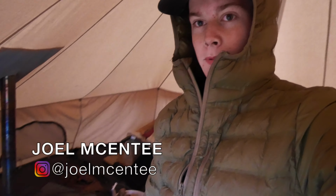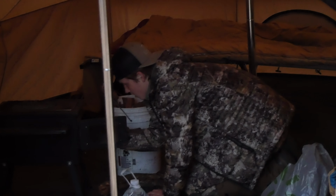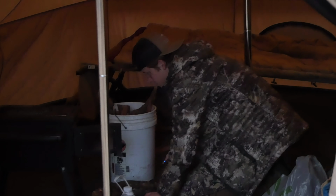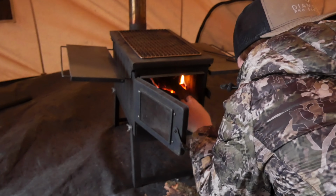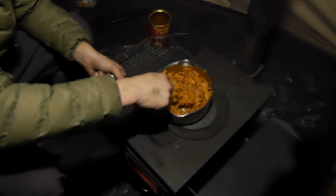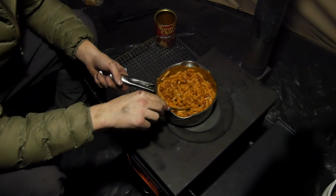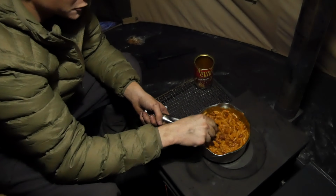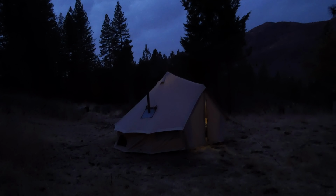All right, we got camp all set up here. Getting a fire going to cook some dinner. Took a look around and we were not able to find a single deer. Just fixed up a chili mac. This pot's probably got 4,000 calories. Keep us fueled for tomorrow.